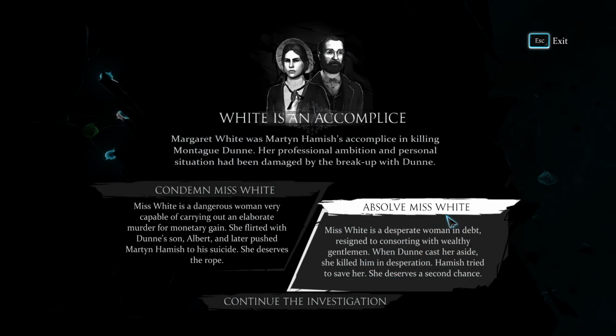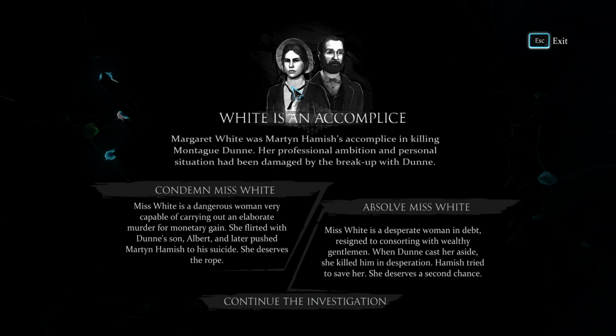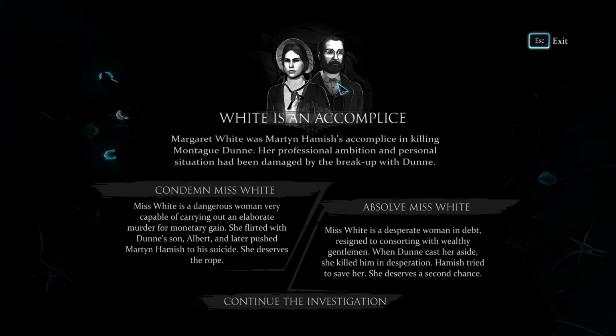All right, this makes more sense to me. Because she had a motive, because Dunn was going to fire her, right? She was going to lose everything, go back to her parents in shame or whatever. Because her parents wouldn't support her anyway, so she has nowhere to go. She was in trouble. And he just hated the guy, and he wanted to take over. But by killing him, the son takes over.